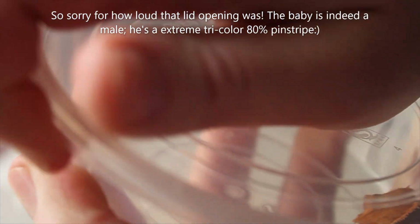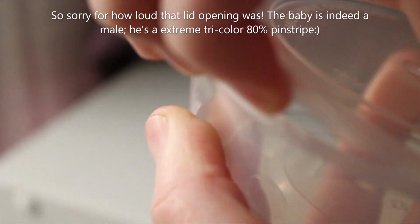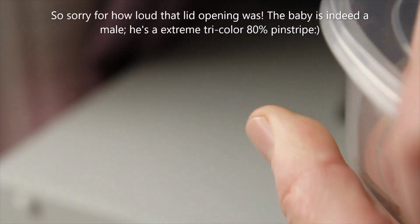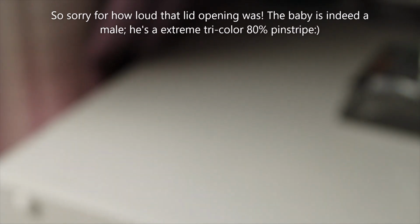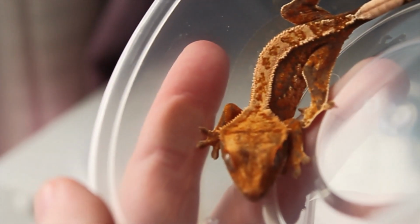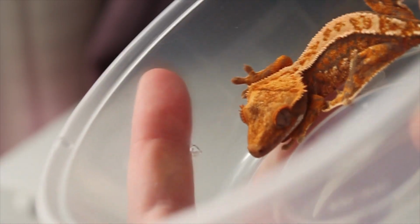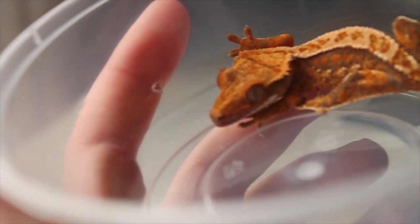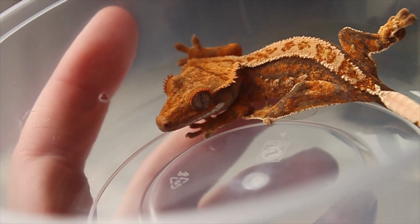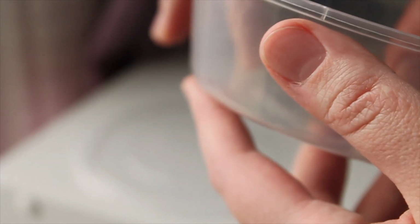So this is an extreme tricolor, 80% pinstripe. Sold to me as male, so I'm really hoping the person was correct. I of course have a jeweler's loop. I forget how annoying this container is. Kind of show him off here like this. There we go. Of course, I will do some videoing with my phone just because I'm more comfortable working with my phone versus my actual camera.